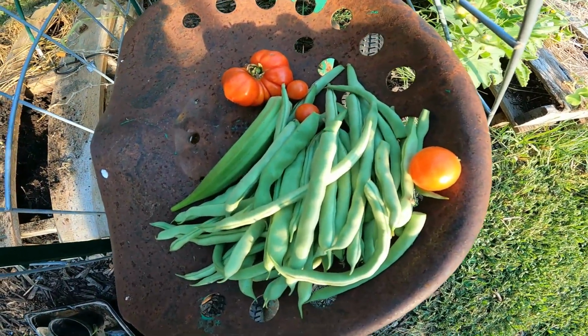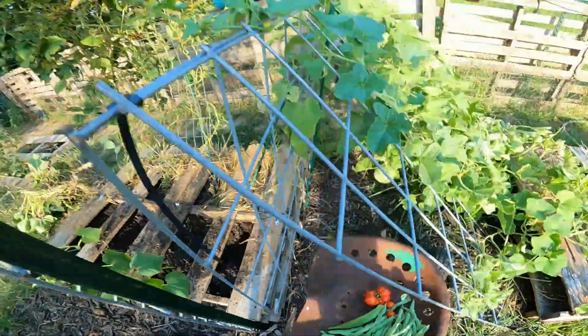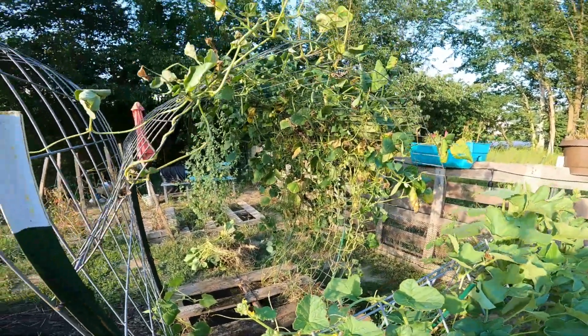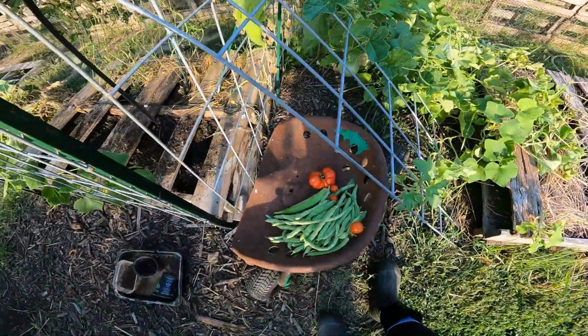There's our haul for today. That's probably the most green beans I've ever picked in one shot off of this trellis. And there are still some on there, but I'm gonna do the rest tomorrow just because I'm done for the day.